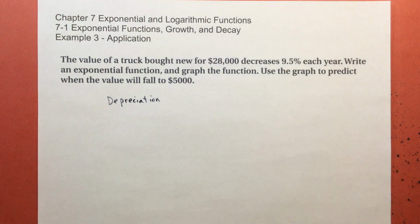Now, this is where usually someone says, I know someone who has a 1950 Chevy pickup truck and it's worth a lot of money. Well, yeah, that's no longer a truck, it's an antique. That's not the same. We're talking about just regular wear and tear, nothing special.